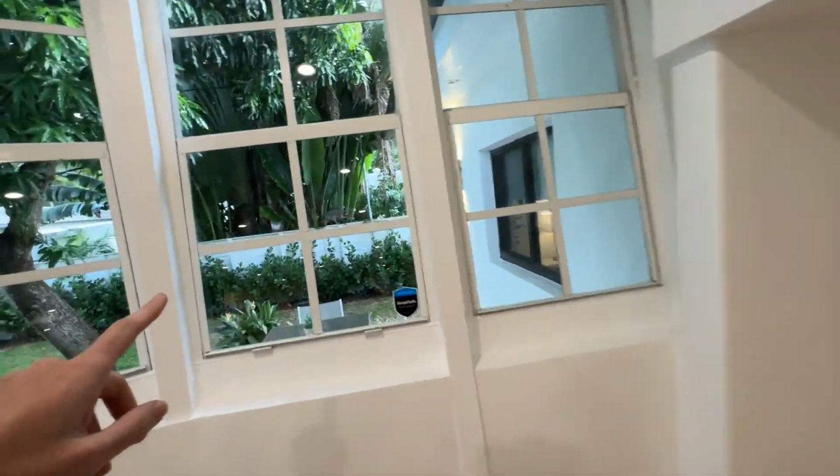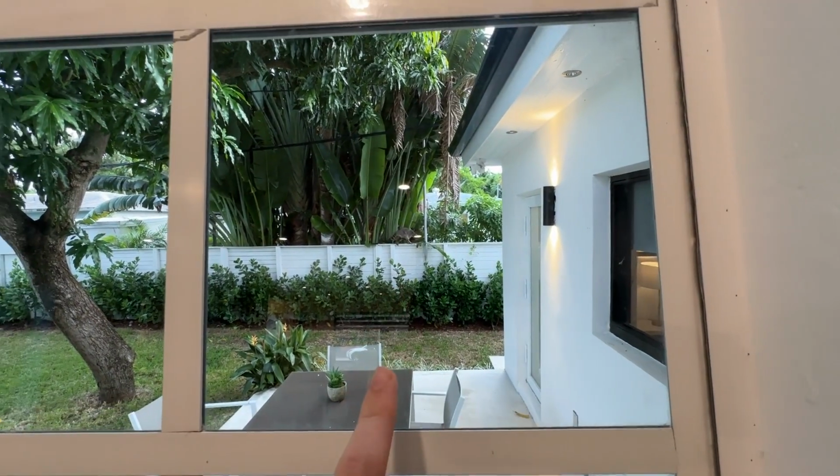Oh, there's a raccoon in the backyard. Oh my goodness, that's so cute. Look at that little guy.